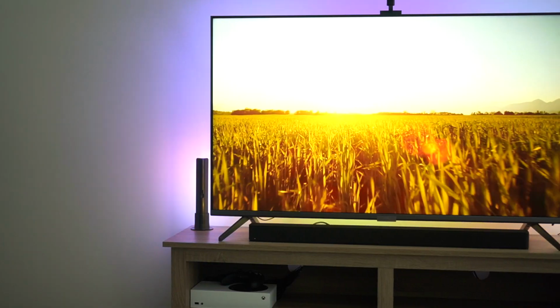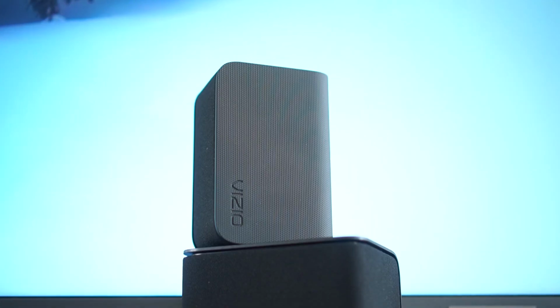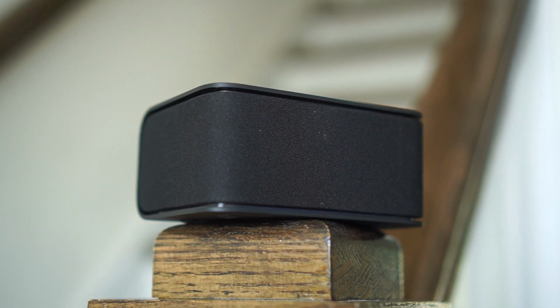But now with ports out of the way, I want to walk you guys through the process of setting up the Vizio V series. It is an all-around super simple setup for this 5.1 surround system. It takes only about 10 minutes, and then you have a fully functional 5.1 surround system. So that is a huge pro with this Vizio V series.